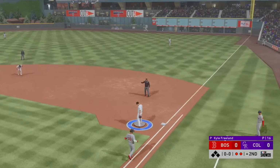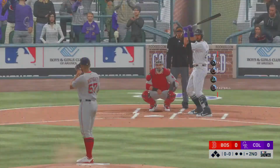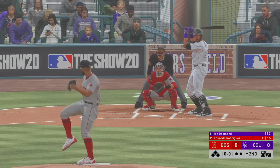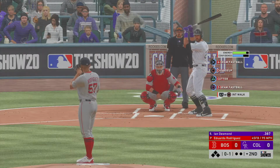Throw to Murphy will take care of him, and that'll end the inning. Last half of the second set to go, and standing in is the veteran outfielder, Ian Desmond. First pitch coming, here it is. Way late on the fastball for strike 1.